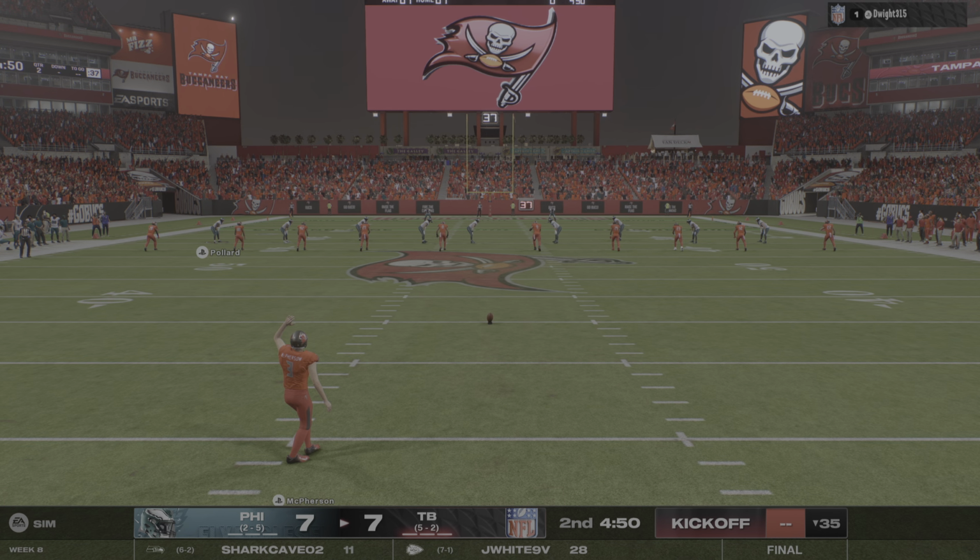Each team's had it. Each team has scored. 7-7 here as the kick's away. And no run back here. That's going to be a touchback. And we'll bring it out to the 30-yard line.